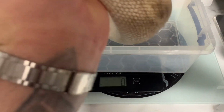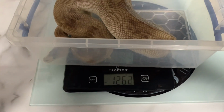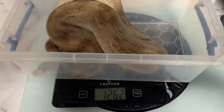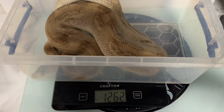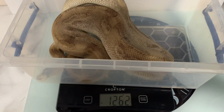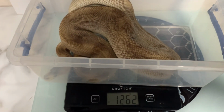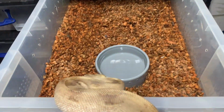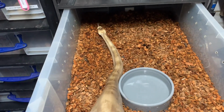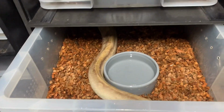Let's get her weighed. 1,262 grams. Took a lot out of her, but she wasn't too heavy in the first place, and she's still recovering from a couple of rough seasons, but we'll get her back to where she needs to be. Fresh tub, fresh substrate, fresh water, ball python heaven. Good job, Mum.